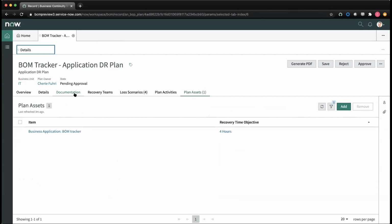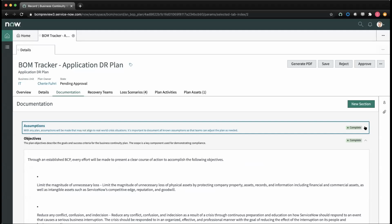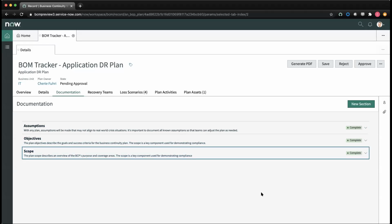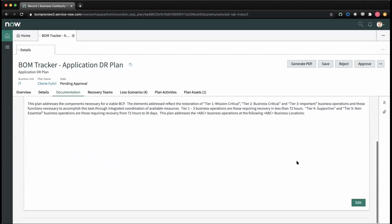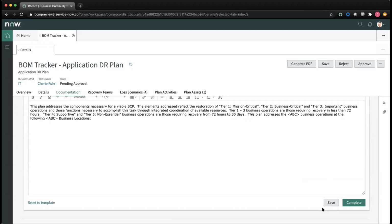So the next section of the plan I'll walk you guys through is the documentation. So this is where you can capture any kind of summary type of information. So this is where you might outline things like the scope and objectives of the plan, key assumptions, any maintenance or exercise requirements. The nice thing about this is that we leverage templates. So based on the plan type, based on the plan template, we actually will pre-populate this information, and then the user can go in and they can simply edit this and really customize it for the particular plan they're working on without it impacting any other plan as well.